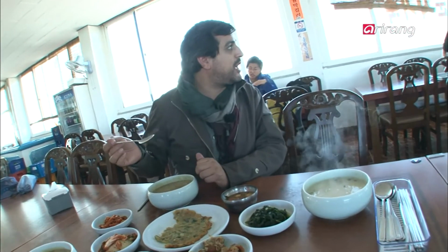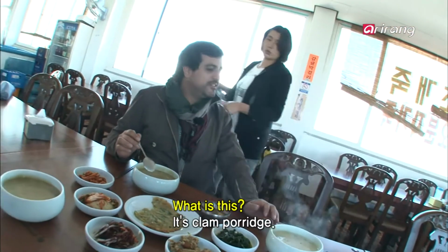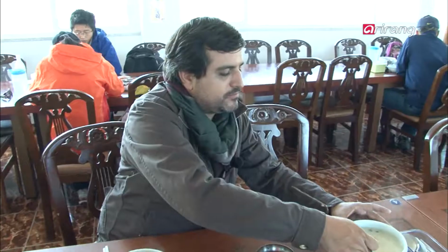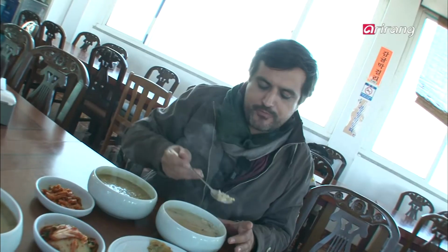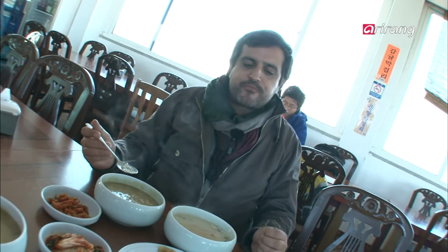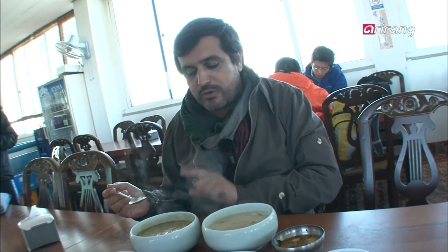Endless. What, they brought me another one. So I have to eat this one as well. Let's go towards this one. This one, it's the mixed shellfish juk or porridge. Clams from vongole. I like it, but it's stronger than this one. I prefer this one. It's more refined for me.